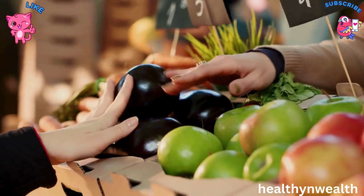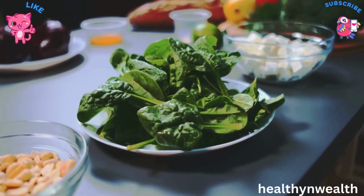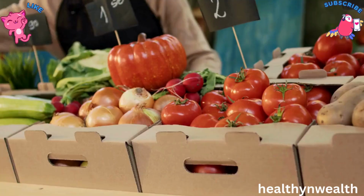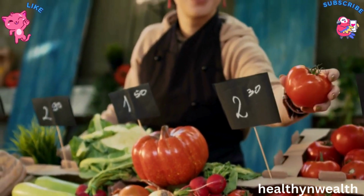Conclusion: embrace the power of superfoods. By incorporating these 5 magical superfoods into your diet, you can achieve glowing skin and luscious hair naturally. Remember, beauty starts from within, and consistency is key.